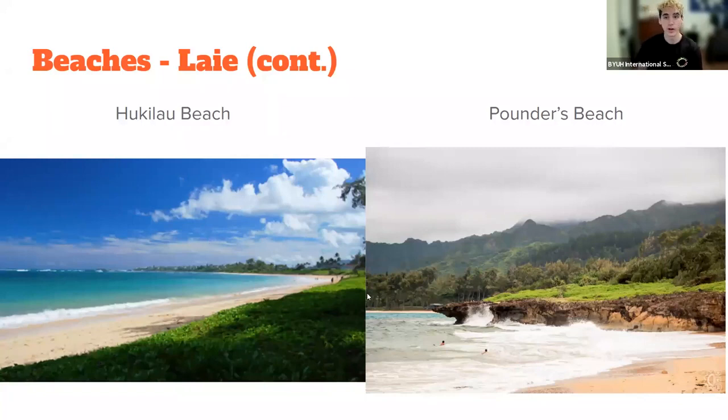Both of these beaches get bigger waves. In the winter especially, they can get some very large waves that are good for body surfing or boogie boarding.